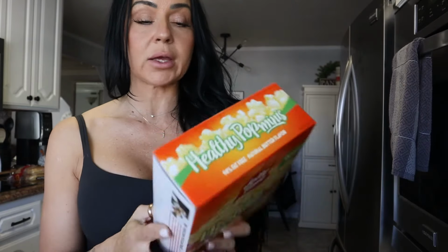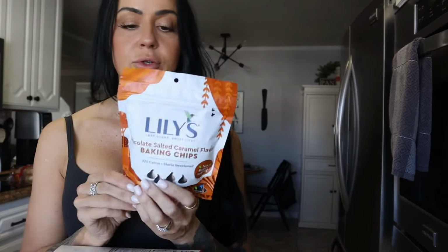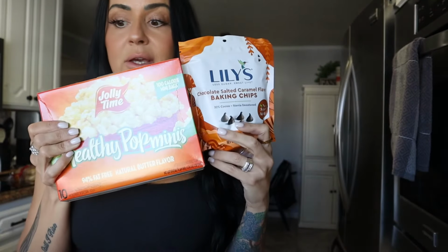They had the big box of my favorite popcorn. 100 calorie mini bags of popcorn. These are great when you're in a deficit because it's volume. And if you want to add a little sweet to it, you make your bowl of popcorn and then do a serving of Lily's chocolate chips. These are salted caramel flavor. I thought that would be yummy together. So I might have that later as a snack.